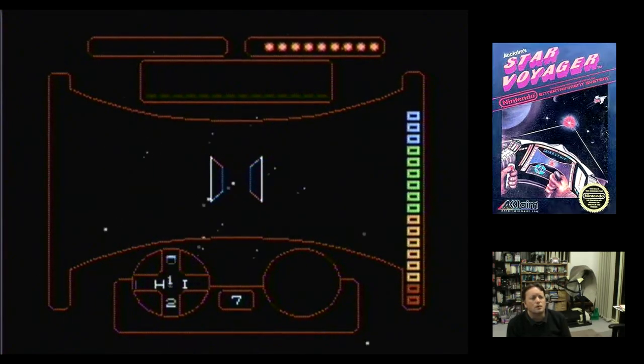Not sure how your scanner works or how those numbers down the bottom are supposed to work as well. Unfortunately, this might be one of the ones I need to go and read the instructions. It's actually quite interesting to see a game of this type on the NES. It's actually quite impressive. Alright, we'll put it down to I have to go and read the instructions at some stage, but very interesting. Let's have a look at some of the others.